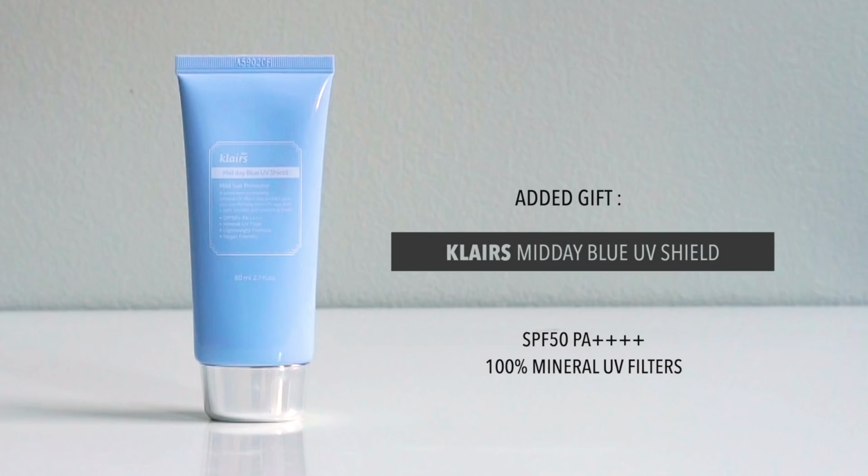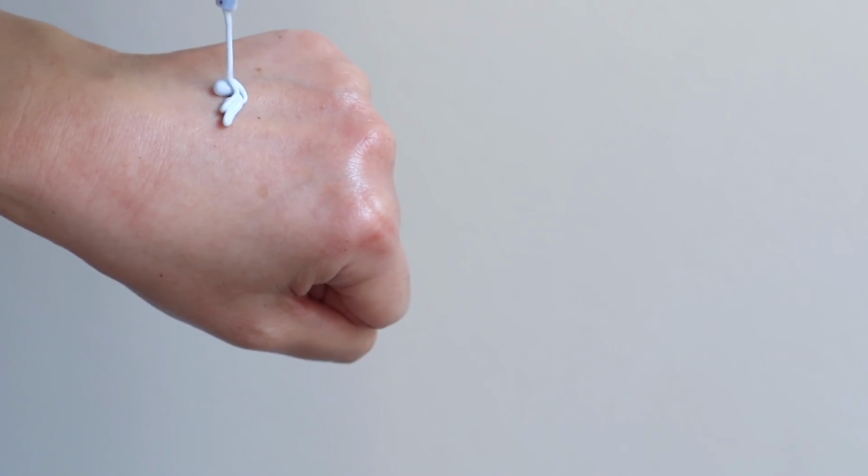As an additional gift for those of you who might be curious and want to try this out, I've added KLAIRS Midday Blue UV Shield. This is their all-mineral, soothing, calming sunscreen that is part of their Midday Blue line, and I love the guaiazulene. This is a lightweight formula, and it does have a bit of a popcorn scent to it.